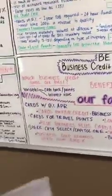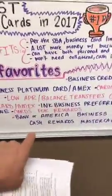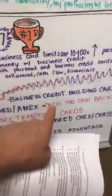Even if you have challenge credit, you're still able to get approved and build your business credit at the same time. So another one when it comes to cash back. When you want to talk about the benefit of getting actual cash back, so cash rewards, and the best cards for getting cash back, one of the best ones really has to be the Simply Cash Plus business credit card from Amex.